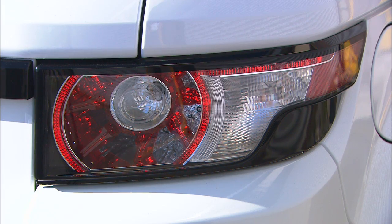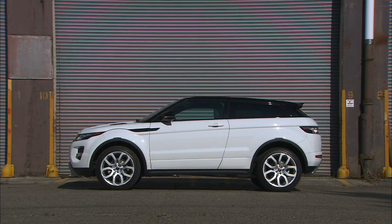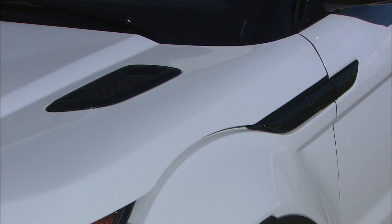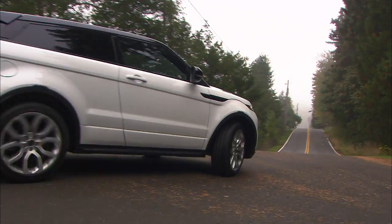Some folks just don't get the Evoque. Personally, I find it very interesting. It was fun to photograph this car. In white, it sort of reminds me of a Star Wars stormtrooper. Nerd alert. So, what will these brains, brawn, and beauty set you back?